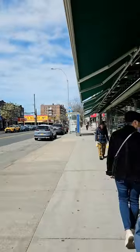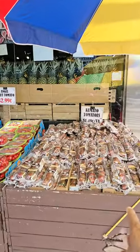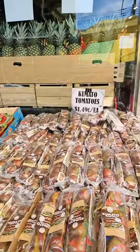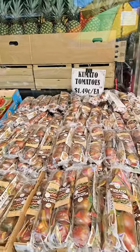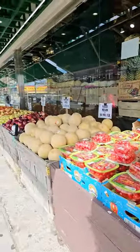Now, these say Komato tomatoes. I'm not familiar with these Komato tomatoes. They have a different color. You see that? And then angel sweet tomatoes. Yeah.